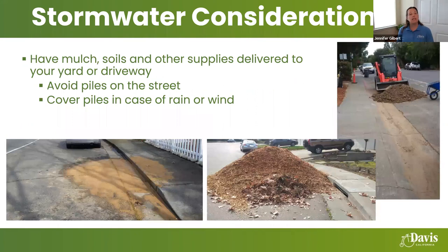Okay, next slide, please. Another thing to consider when you're talking about stormwater is, when you're building or modifying your landscaping and bringing in soil or mulch, whenever possible, try to have that mulch or soil or rock, or whatever it is, delivered onto your property, or at least onto your driveway, and be mindful of when you're going to have another wind or rain event to make sure that material stays right there. You could see in some of these pictures, in the one on the far right, the dirt was left right against the curb, right in the gutter. And you could see by all the mud that's left behind in the gutter that there was some rain that came and it filled the gutter with mud.